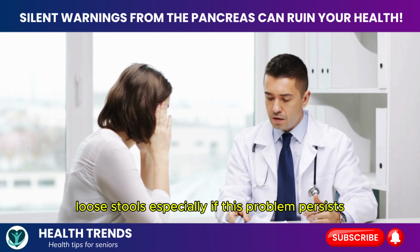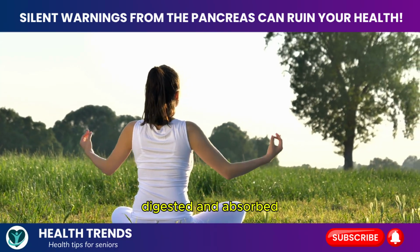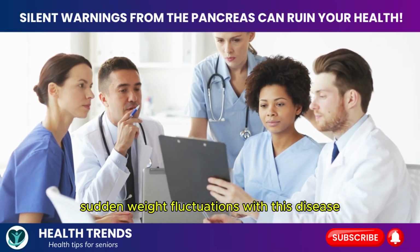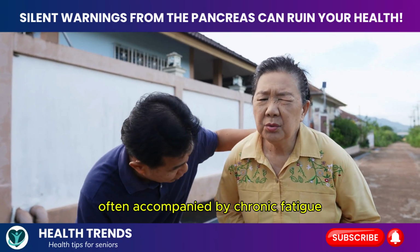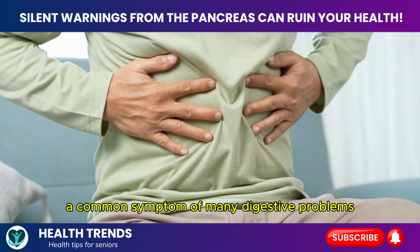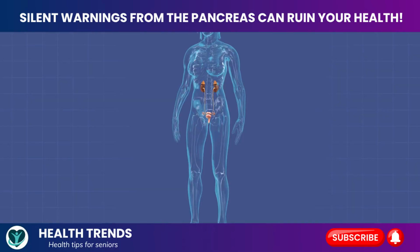Especially if this problem persists, this is a clear indicator that food is not being fully digested and absorbed. Sudden weight fluctuations. With this disease, weight can increase or decrease, often accompanied by chronic fatigue. Constant bloating, a common symptom of many digestive problems, but also one of the signs of pancreatitis.